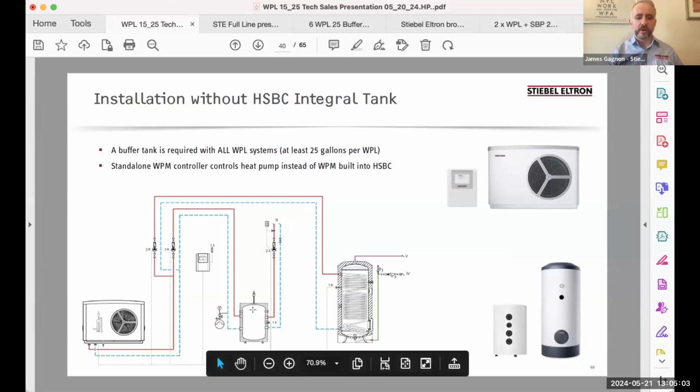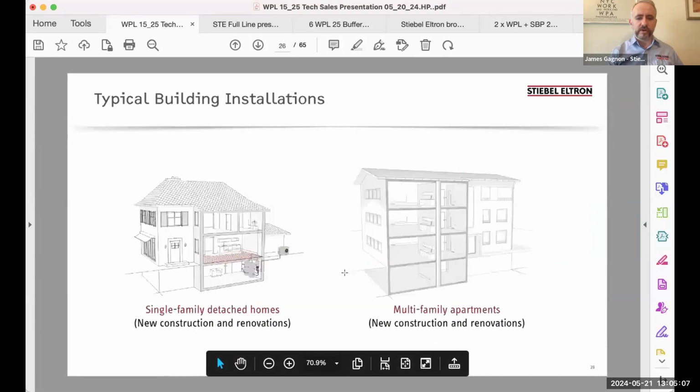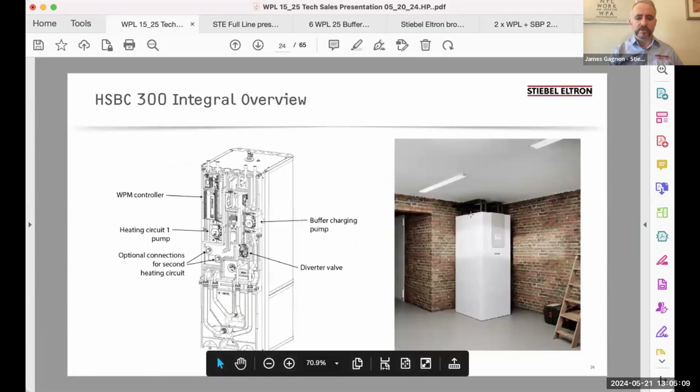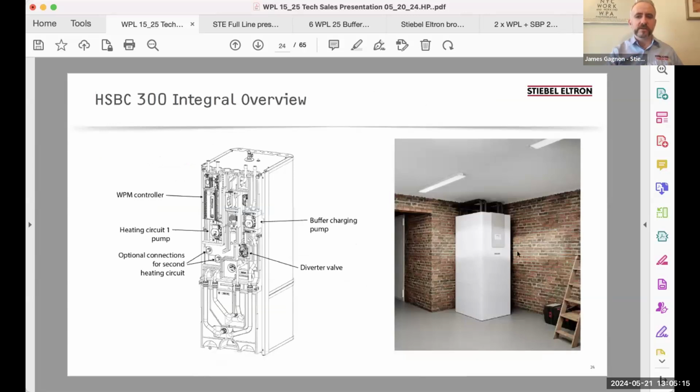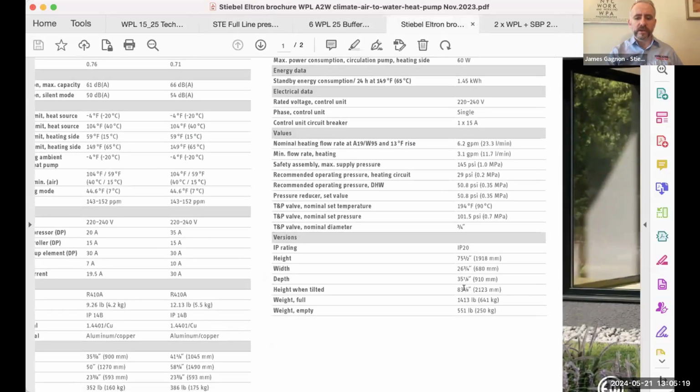If you want to use our HSBC, it is like the size of a refrigerator. It doesn't require any venting or anything, but it's a refrigerator. It's a small closet. Its dimensions are listed here. It is a 26 inch by 36 inch, 6 and change feet tall.